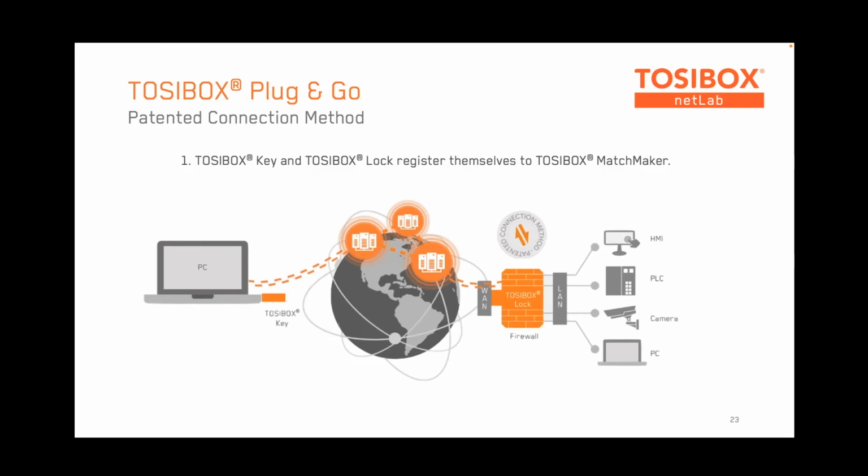And how this works now, in this fully automatic process, each TOSIBOX device registers itself to this distributed matchmaker. And the matchmaker control channel is also a very highly secure tunnel encrypted over TLS 1.2 encryption. And it's certificated only between TOSIBOX devices. This is something we use, important here, to make the connectivity to a key and a lock. It's not for your data, it's just to be in control of your network and to make that connectivity available. That's what we have patented here.